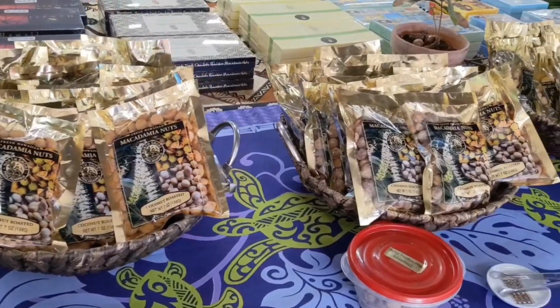If you love your macadamia nuts, don't miss going to the North Shore Macadamia Nut Company, situated along a main highway.